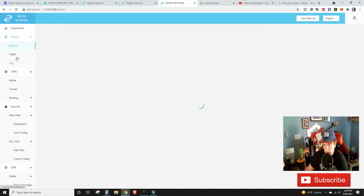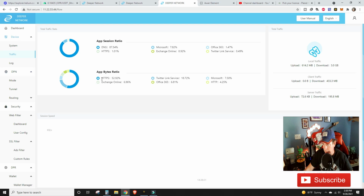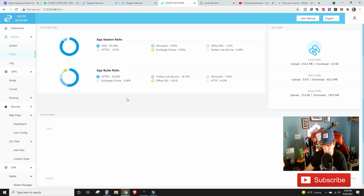You can go in and take a look at everything, the traffic that's coming in, what exactly the system is. I believe traffic will show you everything it's been blocking and you can see everything and the links and all the stuff that your DPN is essentially doing for you. So it's very, very, very nifty.